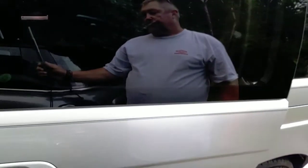Power door. That works. The other side's the same and it actually works too. The little van will clean up pretty decent. It's got leather, has a DVD player and stuff. It'll clean up okay. And to close it, you just do like so. Amazing, isn't it?